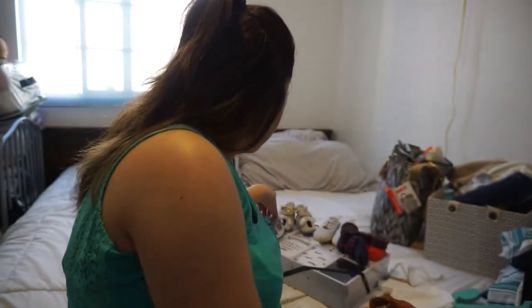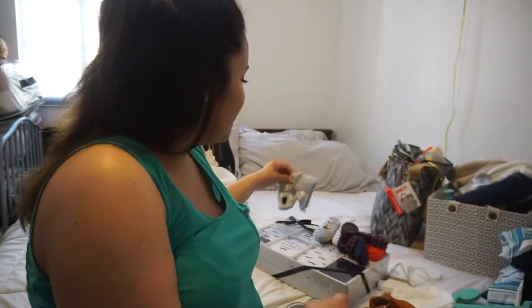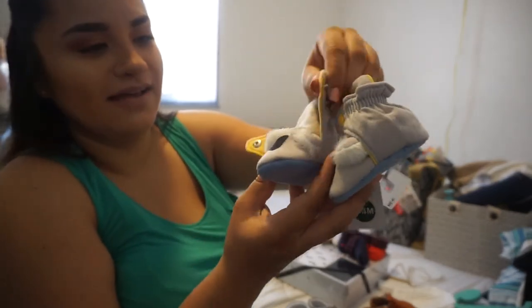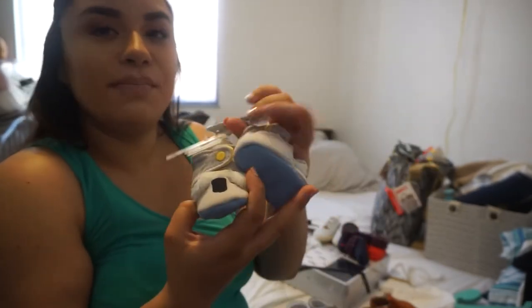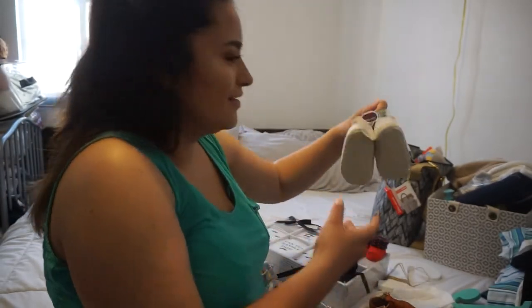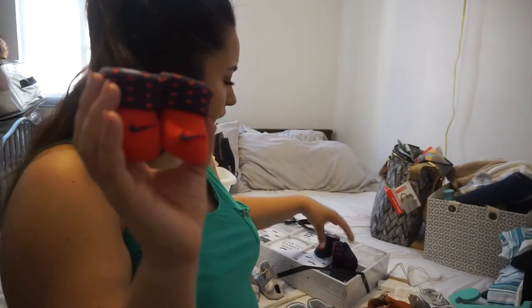And then we got these, the little giraffes. Adorable, love them. These are so cute as well. They're like little koalas. Well, their eyes are covered up with their ears, but yeah, they're so cute. I'm like, yes, I can't wait to put all this stuff on him. So cute, look at these, adorable. And then we got the little socks, shoes. I think they're like shoe socks, I guess.